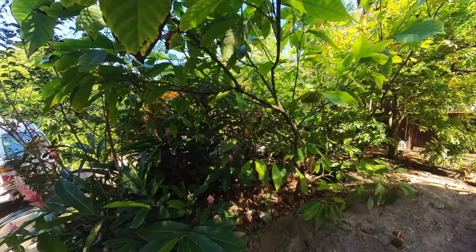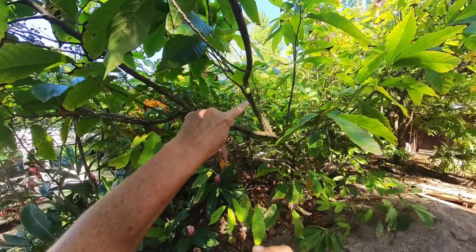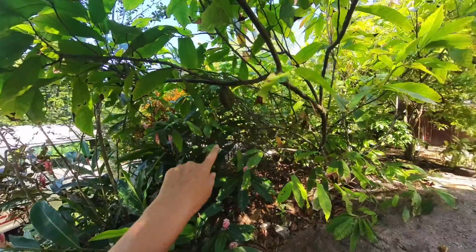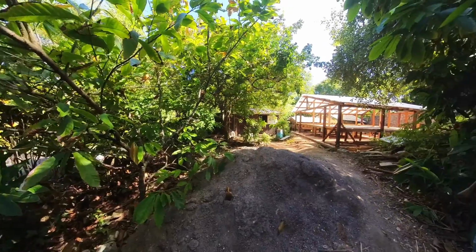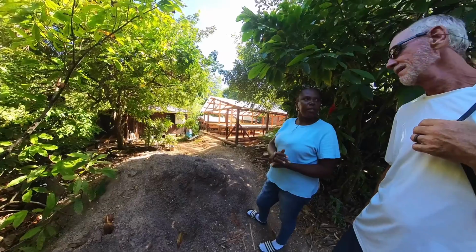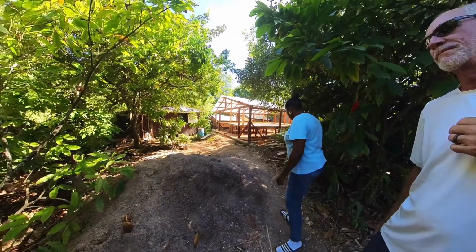This cocoa tree. There's the flower. There's the little pod. There's the bigger pod, and just keeps getting bigger. So it's ready to harvest. We take it down from the tree and we cut it and we ferment it on the other side.